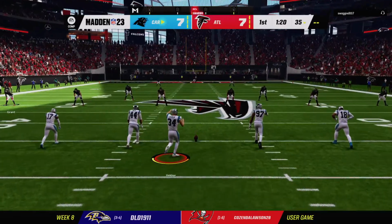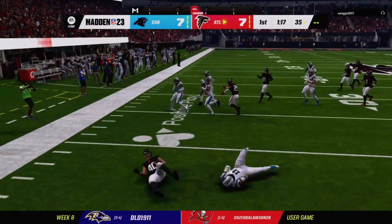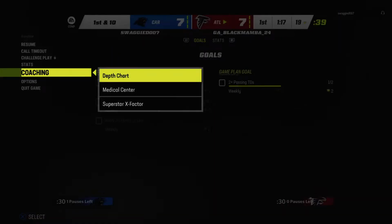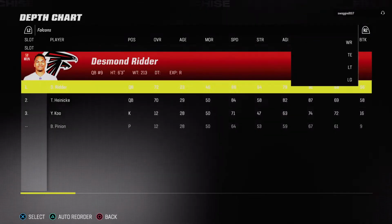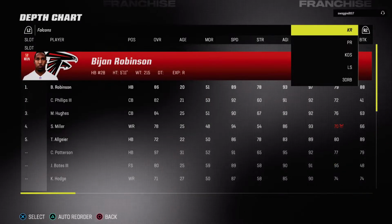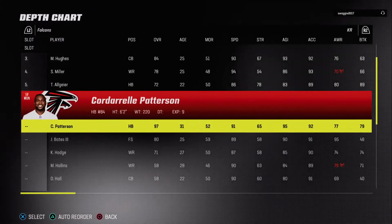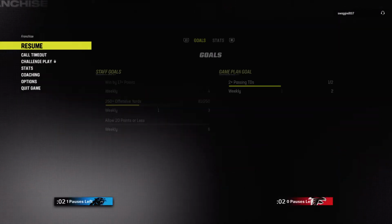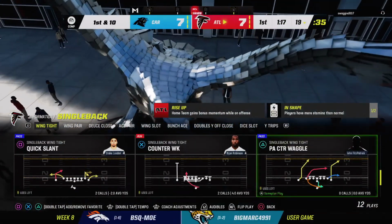Each team has scored. 7-7 here as the kick's away. Pulls it in at the 13. And good coverage there on special teams as they'll get him. The 20.